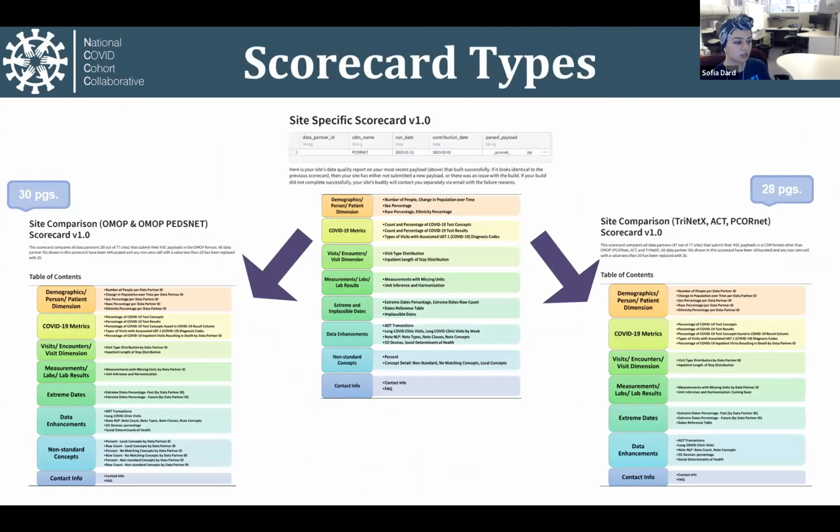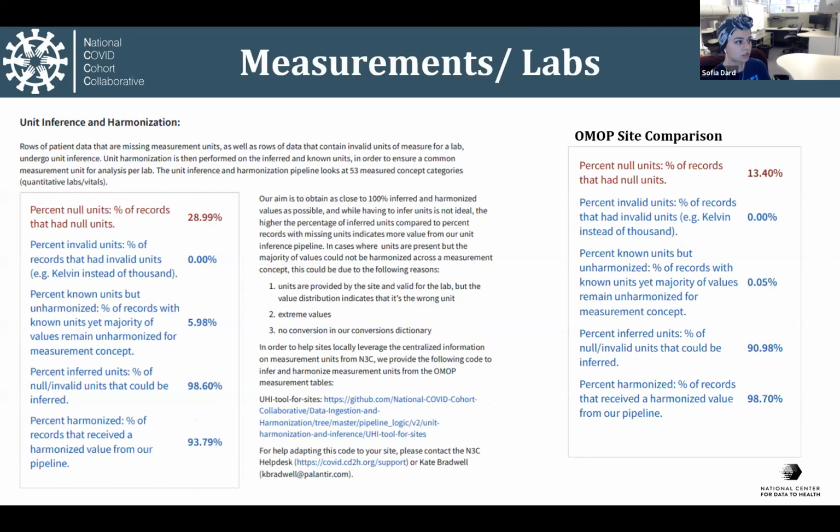So it will look pretty much, let me go back to that slide. The tile that you see on the left is actually from the site-specific scorecard. So the individual site, that's what it's going to look like for them. The volunteer site, that's their numbers, and they can take a look at this and see that the percent of null units is turned red because it's over 10% null, and they can investigate whether they can look locally and figure out why so many of their measurements are missing a unit. The other option they have is that they can contact Kate or click on the UHI tool. It goes to a Git link, I think, that they can read up on the way this tool is built and see if they can implement it locally.